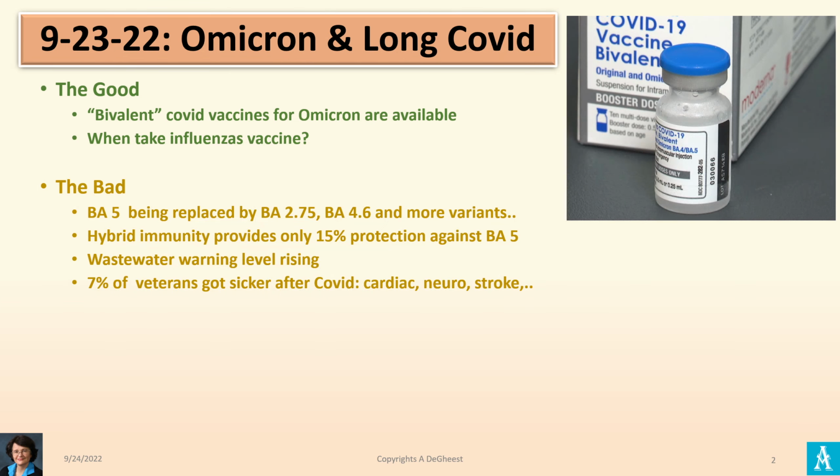We are going to talk about the bad, which is we have, of course, new variants emerging. Hybrid immunity is only providing 15% protection against BA5, so you need to get the BA5 Omicron vaccine. Wastewater seems to be showing an increased level of infection with BA5.